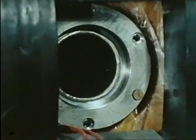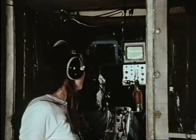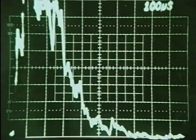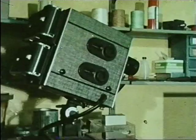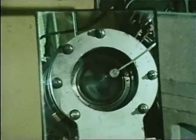3, 2, 1, fire. A very large current from a capacitor bank is passed through the gas, creating a shock wave. This ionizes the gas as it goes. The plasma lasts for only 5 milliseconds or so. This equipment monitors the plasma and stores information that can be looked at later. The fast camera gives us pictures which are a time history of the shape of the plasma.